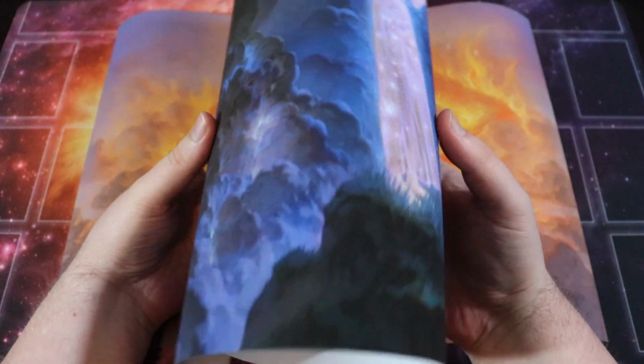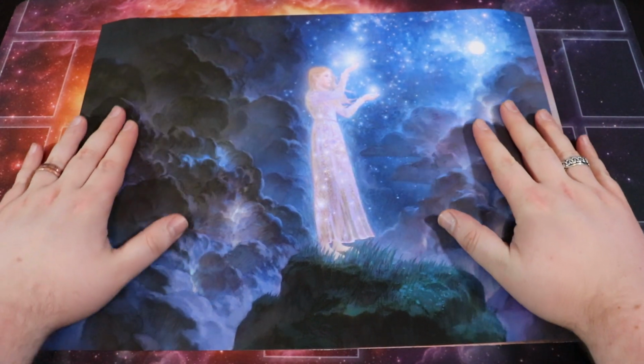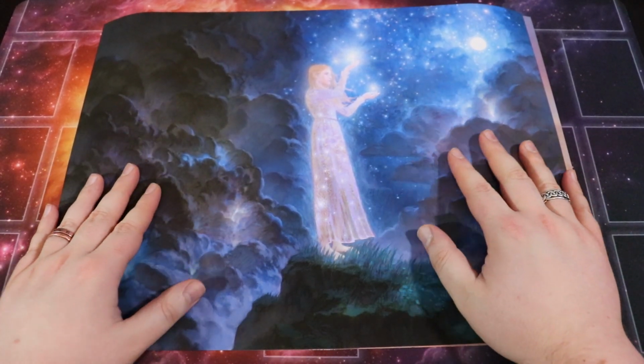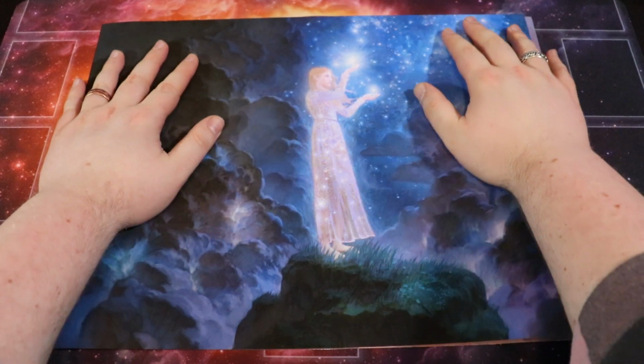But here, let's show off the Moon Wish one more time. Absolutely gorgeous, and you can kind of see how big it is here. Every one of the prints that you buy from there tells you the dimensions, so you can plan ahead and get your frames.